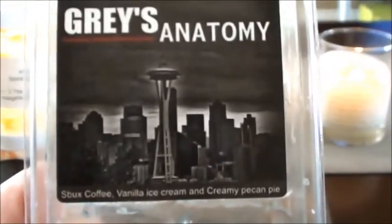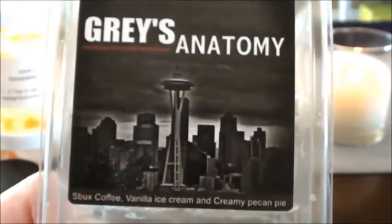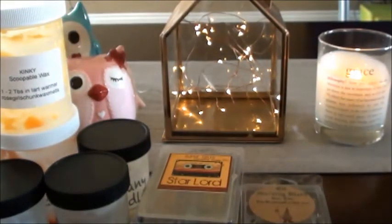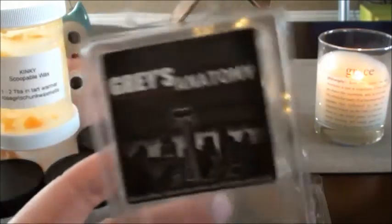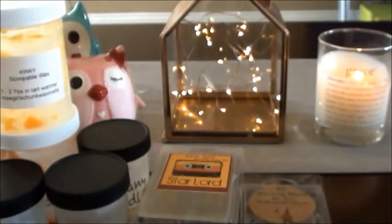I think I have a second one of that I got through D-Stashes. Grey's Anatomy. Okay, this one was interesting. I did not like this at first. This is Starbucks coffee, vanilla ice cream, and creamy pecan pie. I say pecan pie. At first I was just like, it just smells like coffee. Like it didn't smell like anything special. And then as it kind of died off, the creamy pecan pie started to come out a little bit. The nuttiness of it started to come out more, and it actually started smelling really good. So I really started to enjoy this one as well.